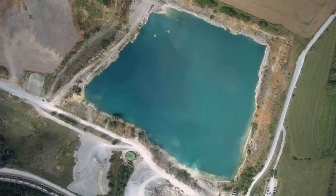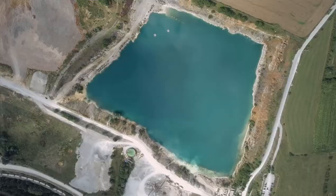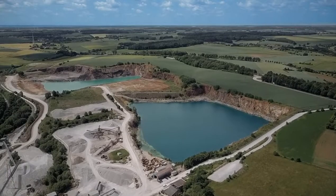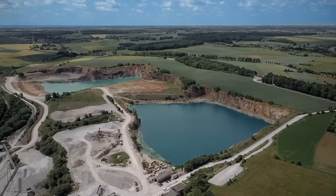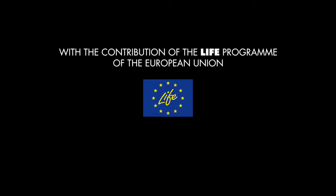The aim of the project is to set up 16 floating platforms, the creation of 24 permanent ponds, the softening of 400 meters of banks, and the translocation of 4 populations of great crested newts. With the contribution of the LIFE program of the European Union.